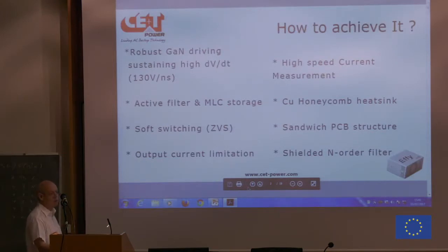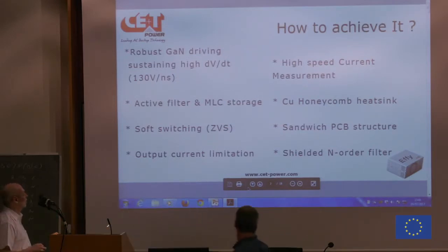And a normal driver, for example, can meet 50 kV. So it's not enough to drive a GaN. So we were not able to buy a driver on the market at this time to drive the GaN. The second thing is we had to make the volume as small as possible, and that means we had to use active filter and also multi-layer ceramic capacitors for storage. Other things was to reduce the EMC filter. We will see what it is later on. And so we had to use soft switching, zero volts switching actually.